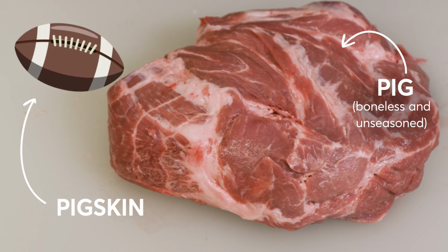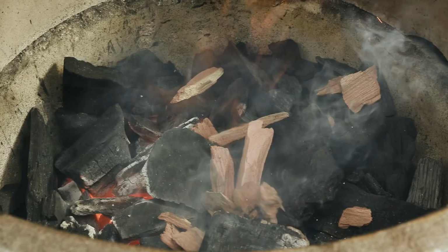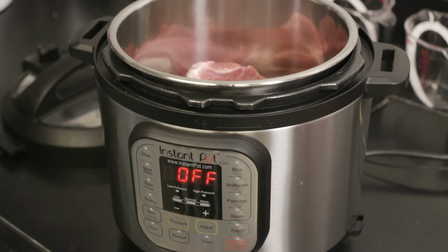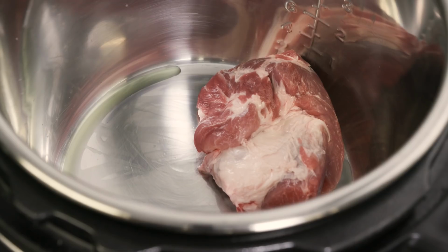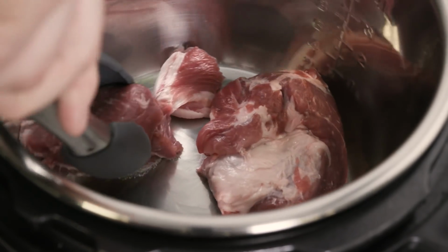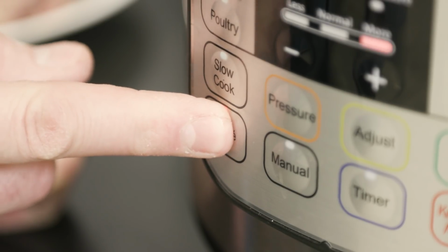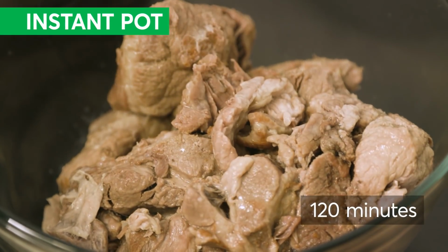CR's experts started with pork shoulder. 4 pounds went into the Big Green Egg, where it cooked over lump charcoal and mesquite wood chips for 4.5 hours. We put 4 pounds into an Instant Pot where it's slow cooked on high for 7 hours. And another 4 pounds went into a second Instant Pot on the pressure cook setting, searing the meat on the sauté setting first and adding a little water to build pressure. Total cook time, 120 minutes.